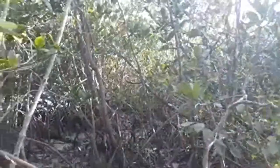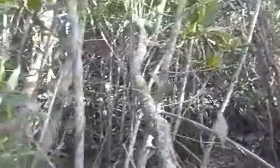Climbing through the banyans right now down here by the water. There's a lot of fresh sand up in here. See where the crabs have already been digging through it. It's pretty unusual to have this much stuff this far up. The tides are really getting high.